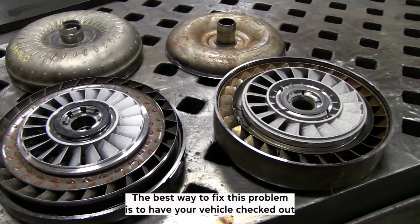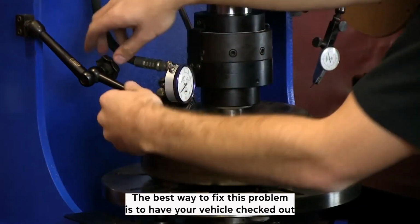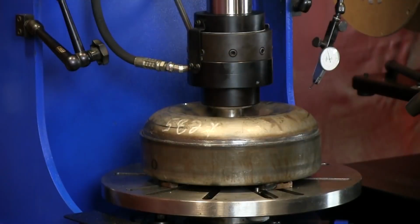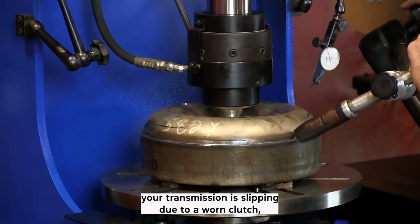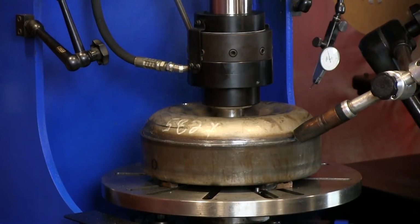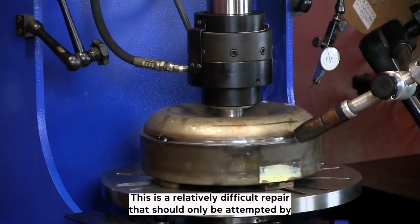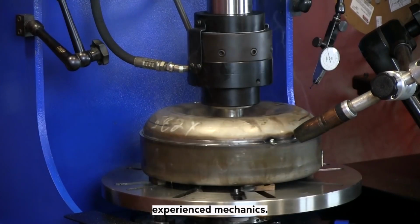The best way to fix this problem is to have your vehicle checked out by a qualified mechanic who can replace the torque converter if necessary. Finally, if your transmission is slipping due to a worn clutch, you may be able to replace the clutch yourself. This is a relatively difficult repair that should only be attempted by experienced mechanics.